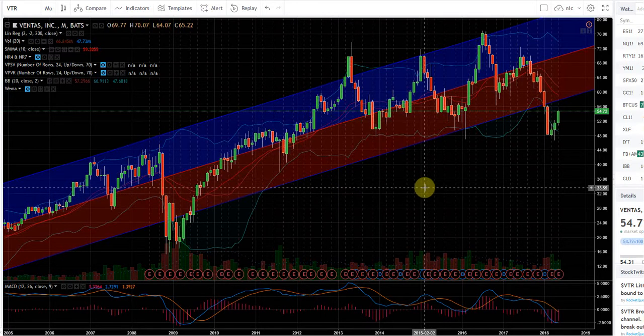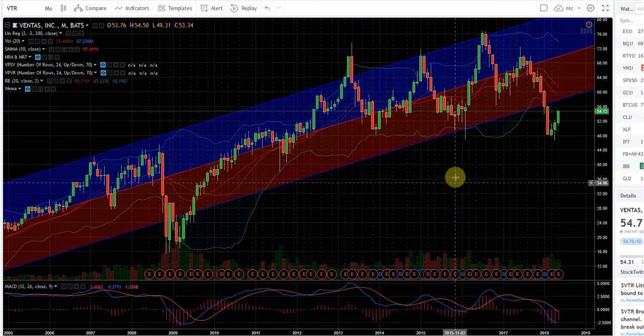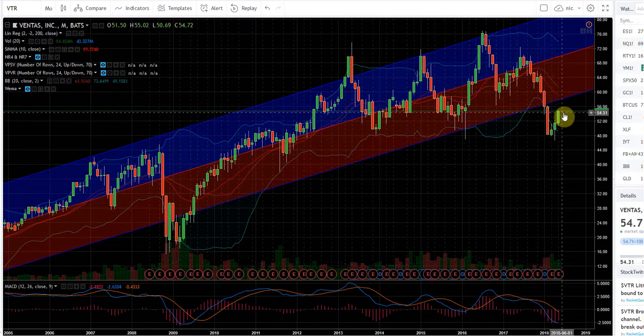I was looking at a monthly chart of something else, I think Procter & Gamble, and then I flipped to VTR, and this is what I saw. I was like, okay, so good monthly momentum. These are 1 month bars, so it shows a longer term perspective.